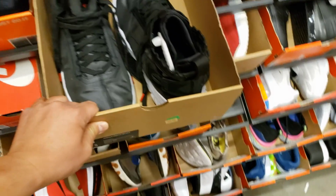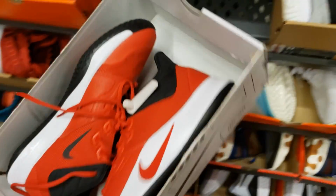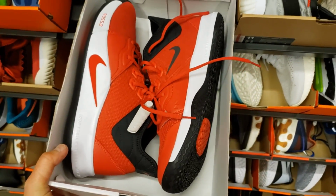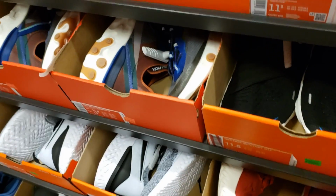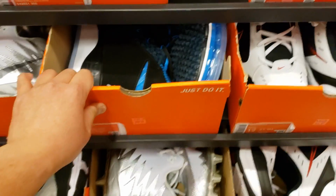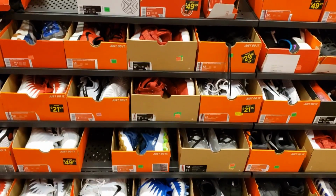We saw these Proto Reacts going for $110. Dang, we saw them cheaper, but now they're going for $110. Got some more PGs, size 11s, going for $70. Get 20% off on top of that. Dang, we got so many of these Quests and these Reacts, man. There's really not room for much else. Got some Alpha Bounce going for $80, 20% off on top of that. Got some Monarch size 12s going for $45. Get 20% off of that.